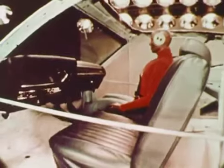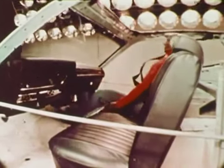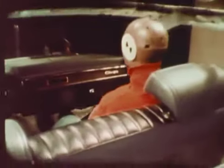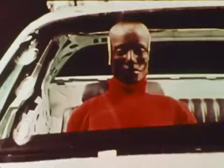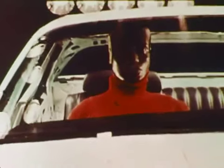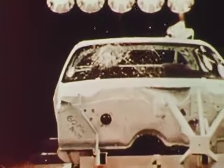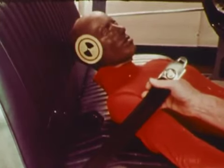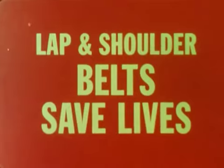A crash. If it happens to you, will it be this? Or this? Or this? Safety is within easy reach. Lap and shoulder belts save lives.